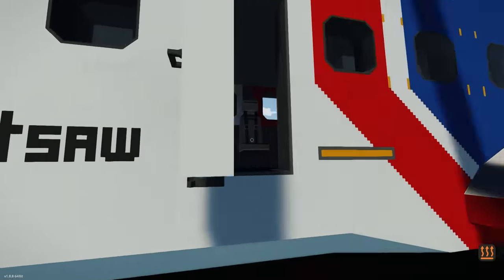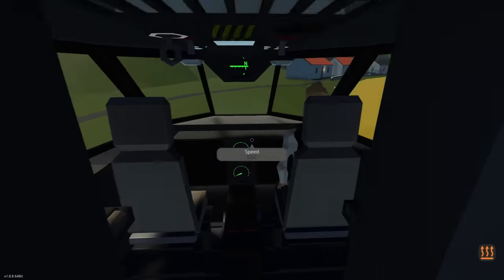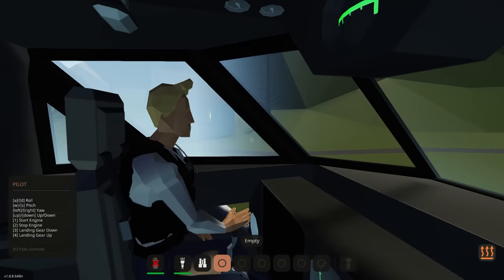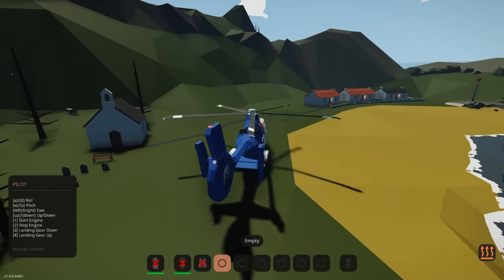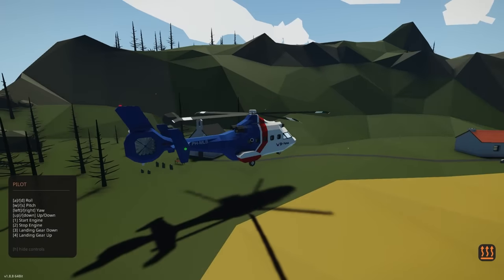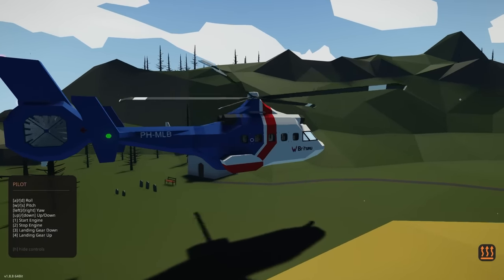Hi, pilot. Hi. Okay, hop in the back here. Close the door. We gotta get out of here. We gotta go. Dude, I am flying. You say the co-pilot. I know how to fly. I'm not gonna crash at all. Okay, so how do I fly this thing? Maybe I do up arrow. Okay, landing gear up. Look at this. I'm a professional.